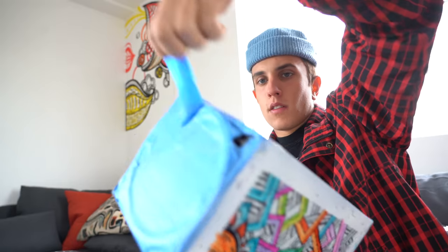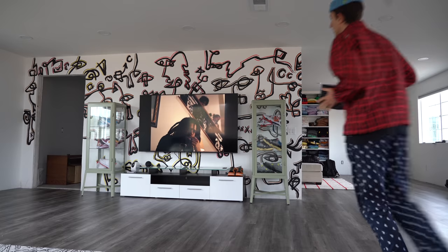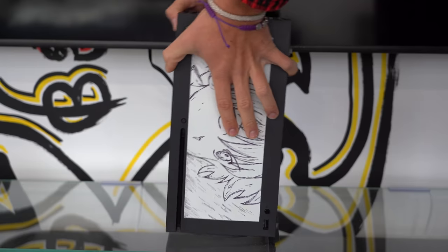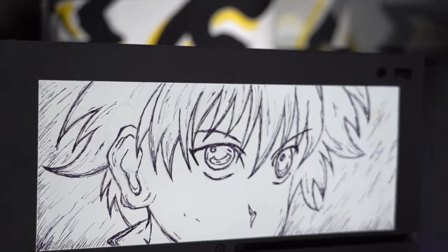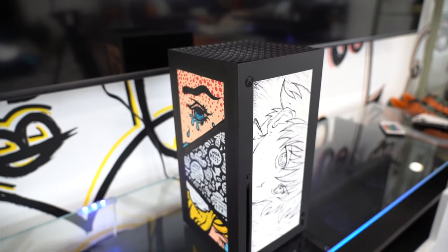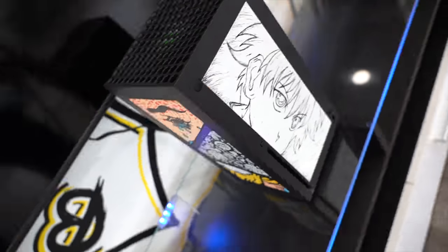Okay, on each side of this I did, it's done. I did three completely different art things on all three sides. First, I need to take off the tape. I am done. Here it is.